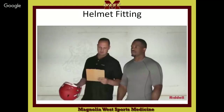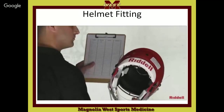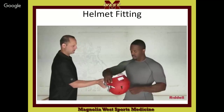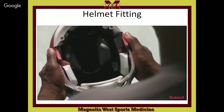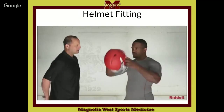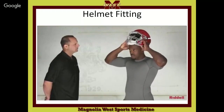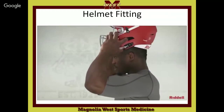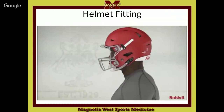Before putting on your Riddell Speed Flex helmet, make sure the correct size appears in the helmet size. After confirming the appropriate size, hold the helmet with the thumbs over the bottom of the jaw pad or face pad, and the fingers against the exterior shell. Bring the helmet down at a slight angle, with the jaw pads first touching the temples.